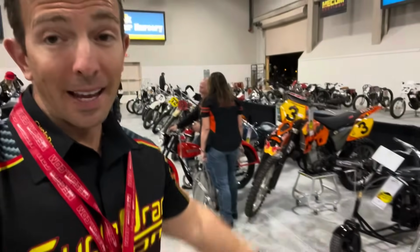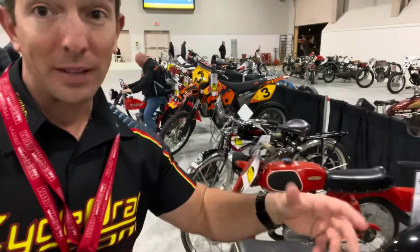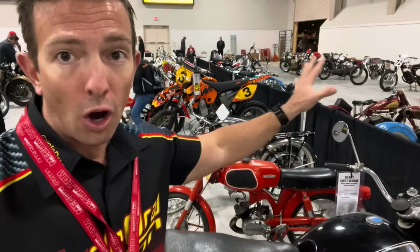Guys, things are winding down here. It's interesting to see how this auction concludes. Some of the bikes already long gone, shipped out of here. Some of them will wait another day or so. I believe that's the deadline. You see that garage door? They got haulers out there.